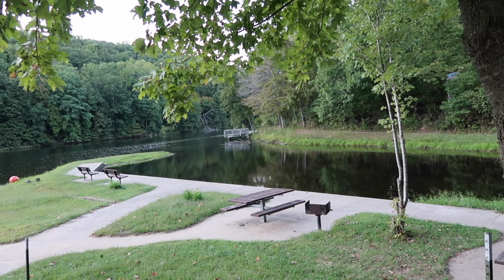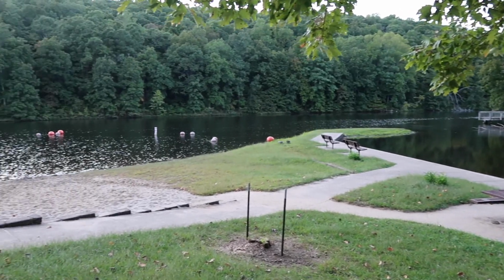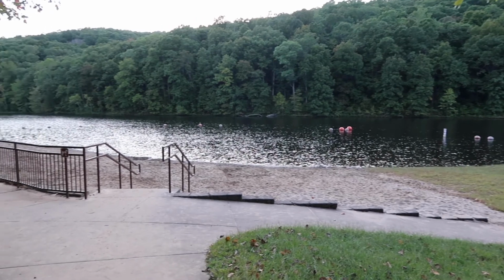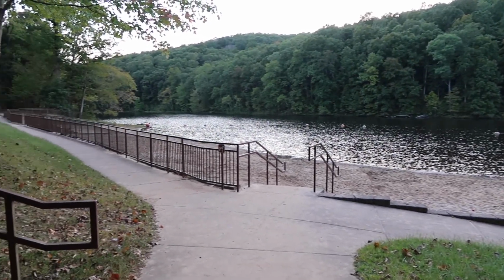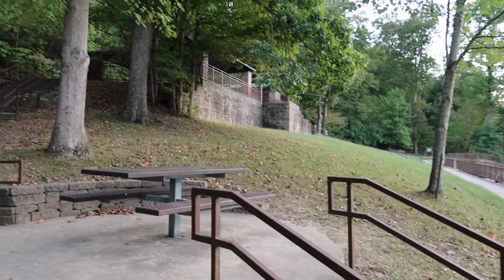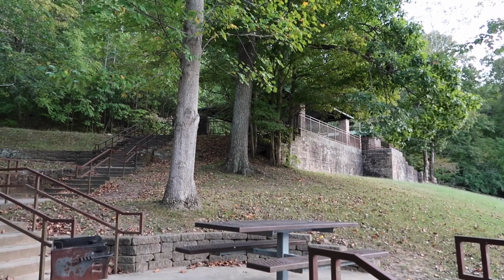So in addition to the lake, Pounds Hollow's got fishing docks. Got a little roped off beach swimming area here, which is usually very popular with everybody. You've got some barbecue grills and a little pavilion eating area and some restrooms up there. This area was really popular back in like the 40s, and there's still a lot of people that come out here, but I think that was kind of its heyday.